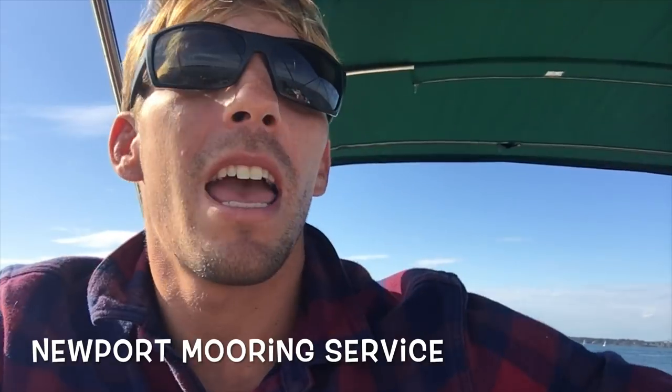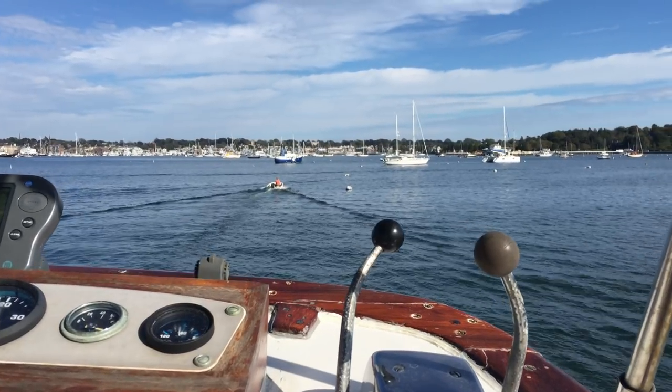The guy who's looking at the boat tomorrow, he actually owns a mooring company out here, and he's hooking us up with the mooring while we stay here in Newport, which is awesome. So we're just following Neil over to the mooring now.